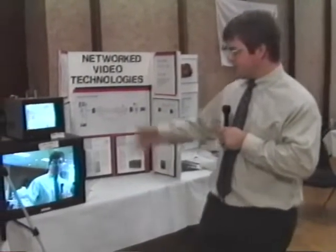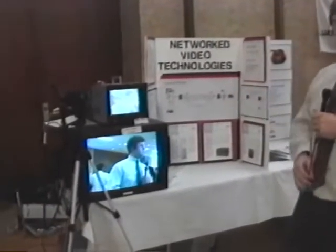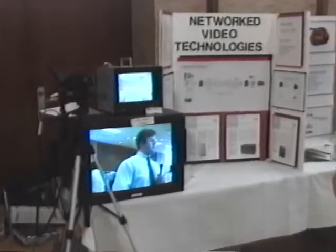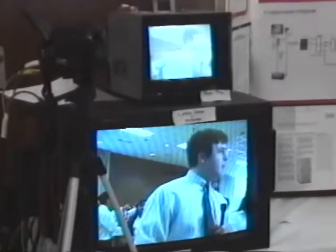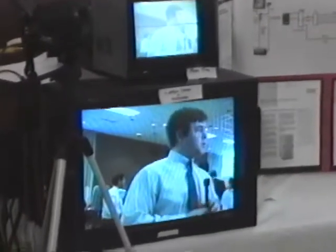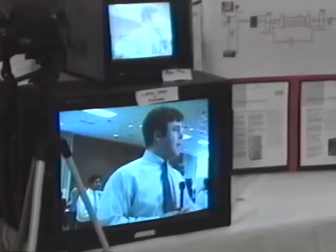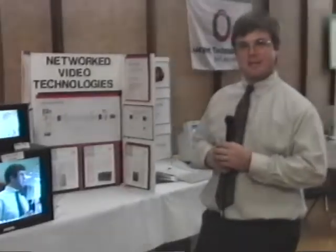So at 3 megabits, what we have right here, you can see macro blocks, the pixels, 16 by 16 pixels. When it moves quickly, you can see the video kind of break up. There's a 180 millisecond delay. The only additional delay to this would be the speed of light between ATM switches. So it's pretty fast, good for video conferencing, video on demand, teleeducation, things like that.